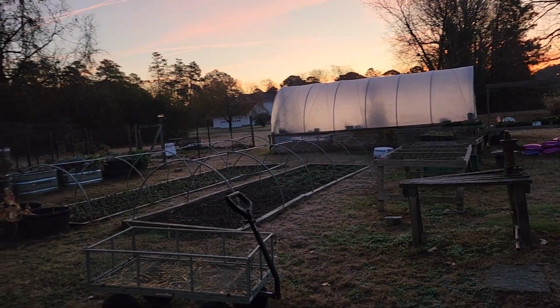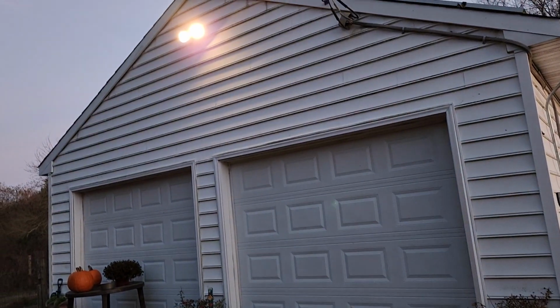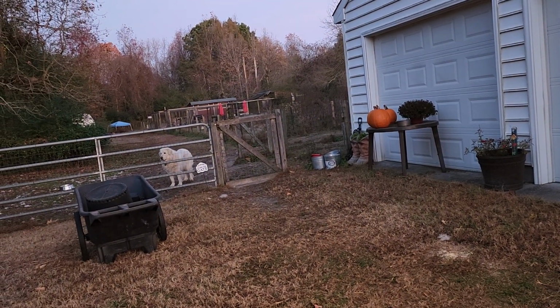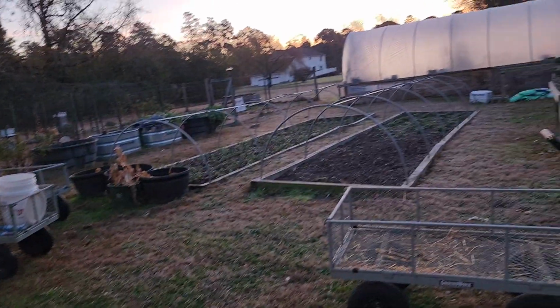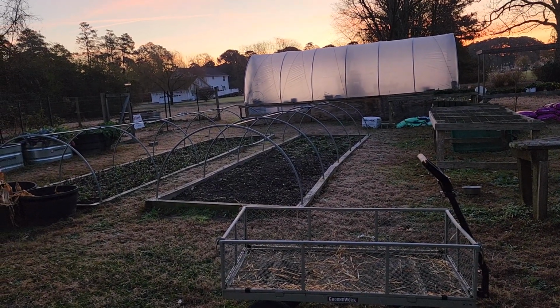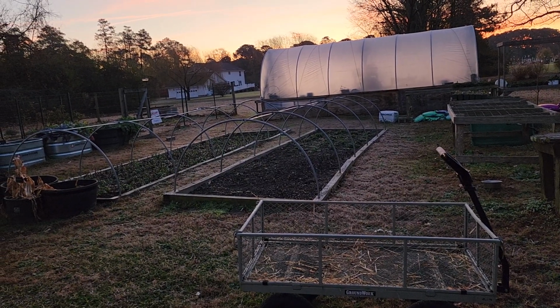Sun's just coming up. We just finished doing the morning chores. We still got the feed shed open, and the light on the garage is still coming on. We just got done doing the animals. I'll walk you back there and show you around a little bit. But anyway, I love this time of the morning. We had our headlights on. It was totally dark when we came out here, around 5:45.